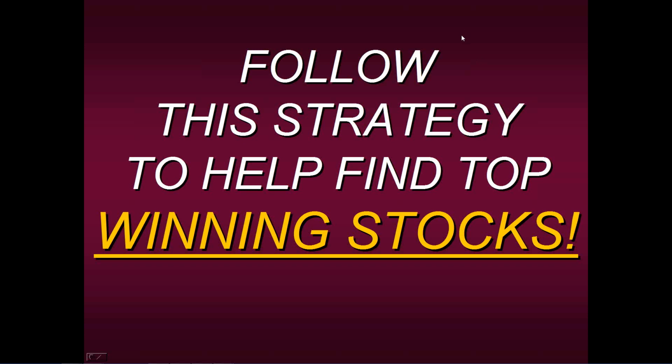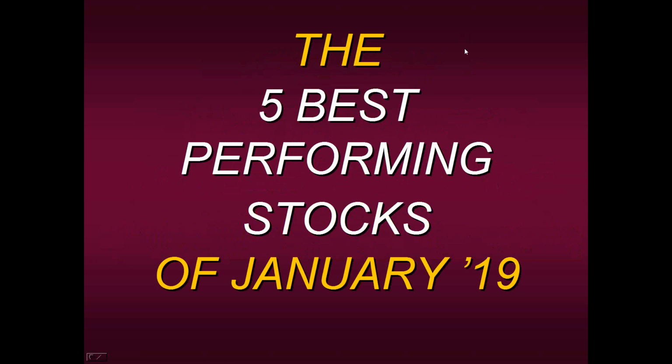Now, to go a little bit further into detail about this method, I'm going to share with you how you could have applied this to the 5 best performing stocks of January of last month, 2019. You'll see that Zacks, the research investment firm, puts out a list each month and each quarter of the best performing and the worst performing stocks.